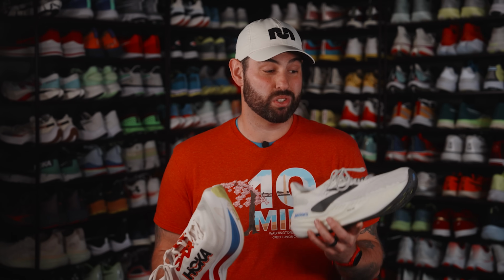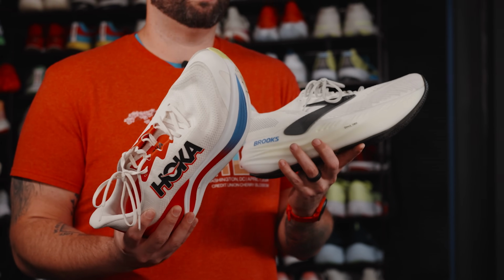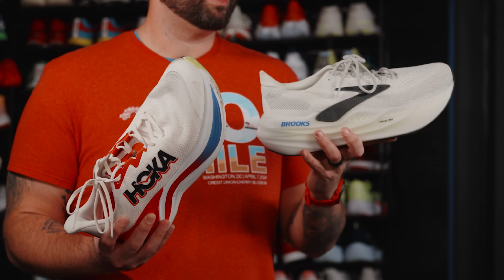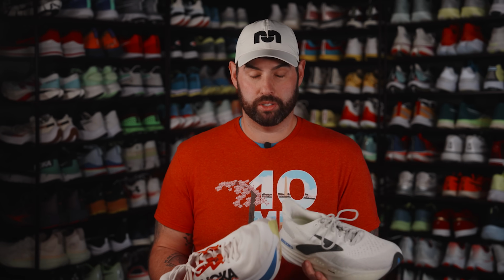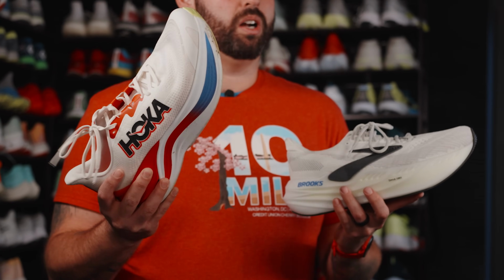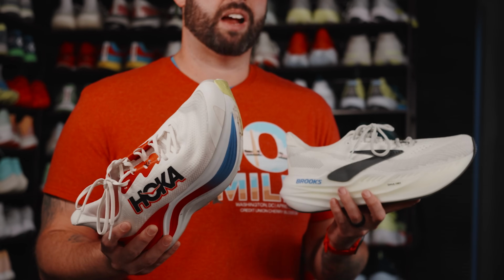I tended to lean a little bit more towards the Glycerin Max, simply because it was such a great surprise coming out of the Brooks company that we've kind of knocked them on innovation for a long time. This DNA tuned foam has different densities in the same block of foam from the heel to the forefoot, something that I can actually feel, the softer heel and the slightly firmer, more resilient and responsive forefoot. Hoka has the plate in it, so it provides a little bit more rigidity, but at the same time provides a nice comfortable ride. I mean, if you're someone who likes ground feel, don't even bother trying these shoes on because they're not gonna be for you.